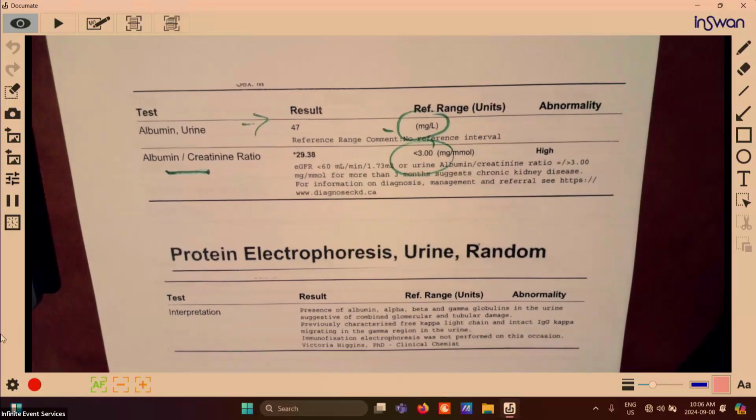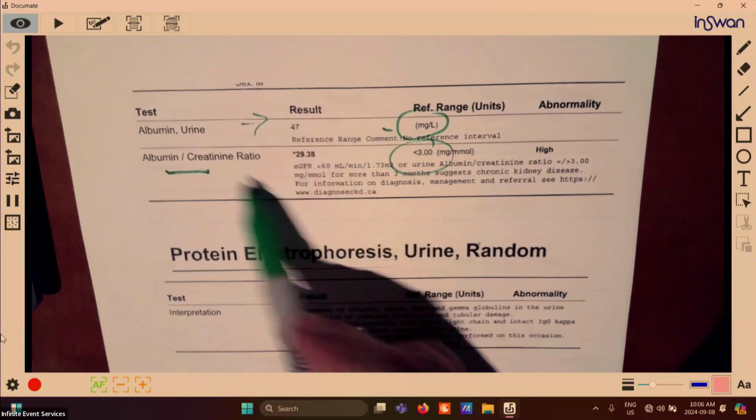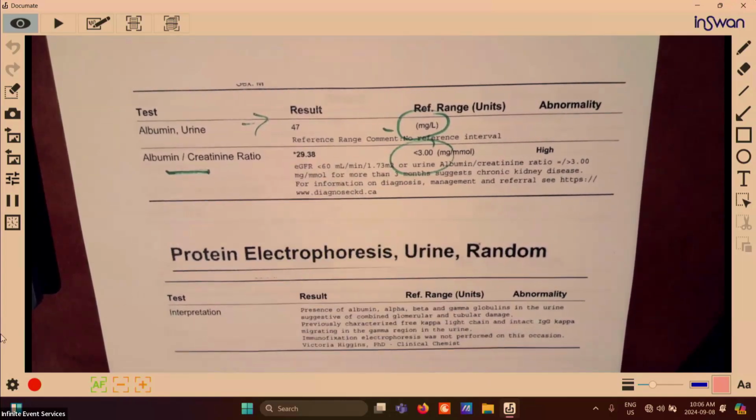And again, these are both just tests that are telling me what I already know from the first creatinine test, that the kidney function is a little out of whack. There's too much protein escaping, not enough creatinine, and so it's changing that ratio. And it's just another further method of telling the kidney specialist that we've got some trouble going on here.